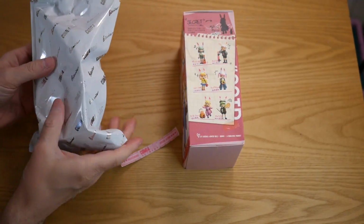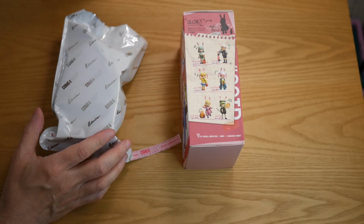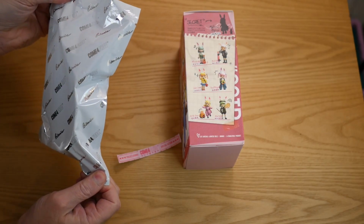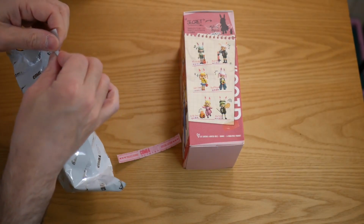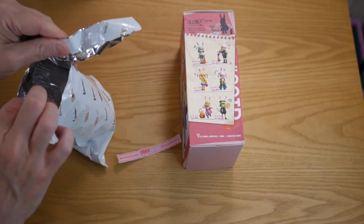So the actual figure is in here. There are clothes and stuff in here, which I've already seen. So be aware if you are unboxing this at home and you don't want to ruin the surprise of it. So let's open it here. It's obviously in these bags, which they all are.